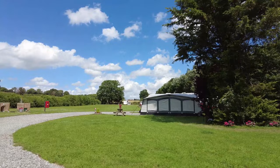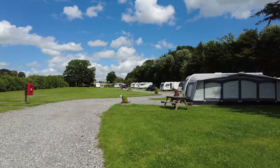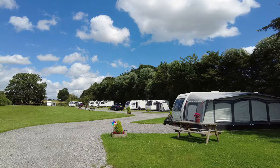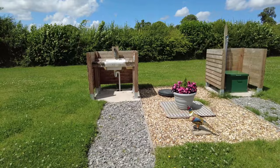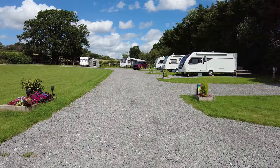Your Elsan point, and I think that's your dishwashing sink there. So you come round a corner here and you've got this side here. So we're right up in the, you see the red car up there? Yeah, so that's your open dishwashing sink, I think it is anyway. But we're on a service pitch anyway, so if it's grey waste or whatever, it doesn't matter. And your Elsan point's next to it there. So here we are up here.